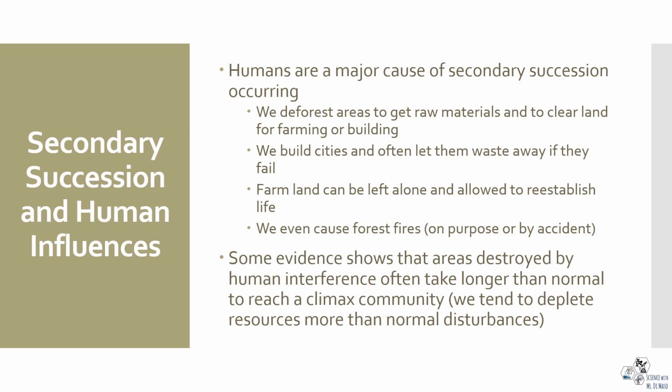We'll let cities go to waste after a while. So some areas, if the city doesn't do well, we'll abandon it. And that is a succession situation as well, where all these things have to start building up from scratch. Now, even sometimes we cause forest fires. It might be to keep the landscape healthy, and it may be by accident. Maybe there's an accidental fire that starts that destroys the landscape.